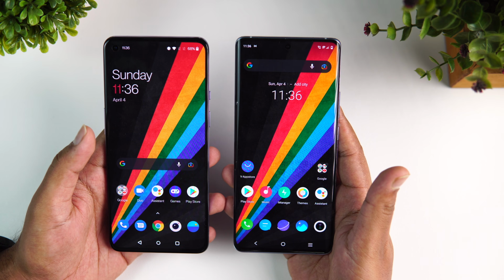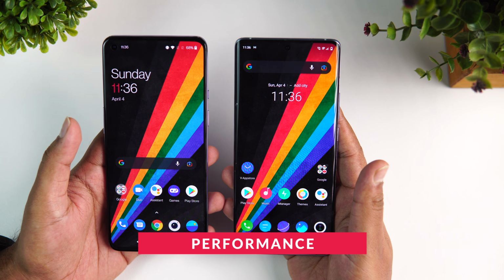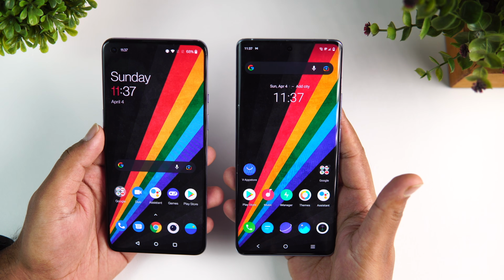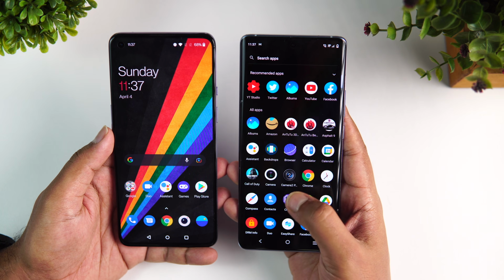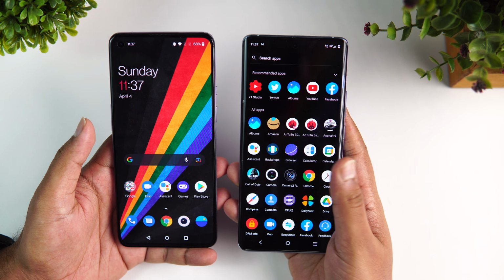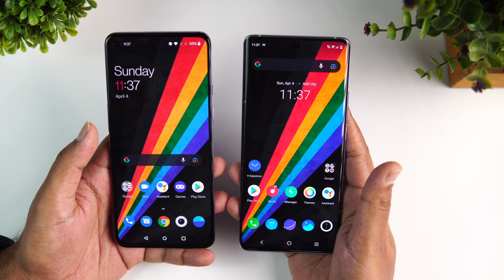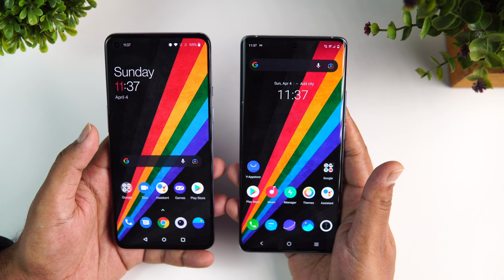Now let's move on to the performance side. Now here there is a major difference in terms of processor, not a major difference in terms of performance, but the processor is different. We have the Qualcomm Snapdragon 888 chipset on the OnePlus 9, while we have the 870 chip on the Vivo X60 Pro. Now 888 is definitely more powerful than the 870, but 870 isn't bad. 870 is better than the 865 launched last year.